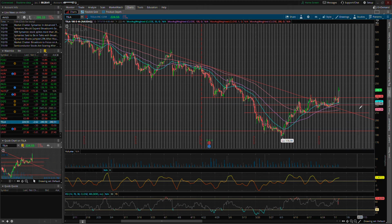If we could see it come down, consolidate, and then bounce off of either 230 or 220, that would be good. But if we were to see a continual movement to the downside, that would not be a good sign here on Tesla. So I'd like to see this bring in some more buyers now that we've seen some good news, maybe some good potential here in Tesla.